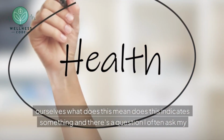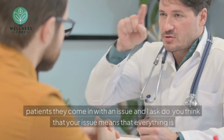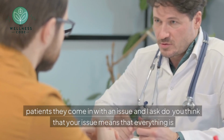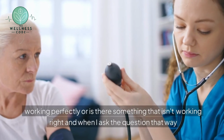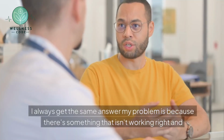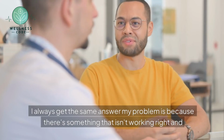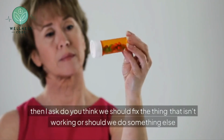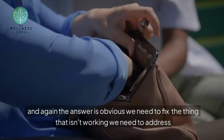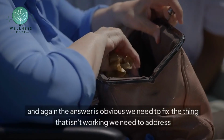Does this indicate something? And there's a question I often ask my patients. They come in with an issue and I ask, do you think that your issue means that everything is working perfectly, or is there something that isn't working right? And when I ask the question that way, I always get the same answer: my problem is because there's something that isn't working right. And then I ask, do you think we should fix the thing that isn't working, or should we do something else? And again, the answer is obvious: we need to fix the thing that isn't working. We need to address the root cause.